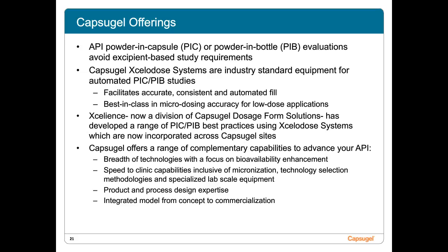In terms of technologies, the Xcelodose equipment is best in class for microdosing, and Mark and Ted walked us through the different case studies that were presented that really demonstrate this. I think you also understood that Tampa has the best practice in terms of microdosing technology, and this has now been extended across various sites of Capsugel, including the Ploermel site for Europe. And finally, as mentioned in the introduction, Capsugel is also offering a full range of solutions beyond microdosing that aims to support new product development from design stage to manufacturing at industrial scale.